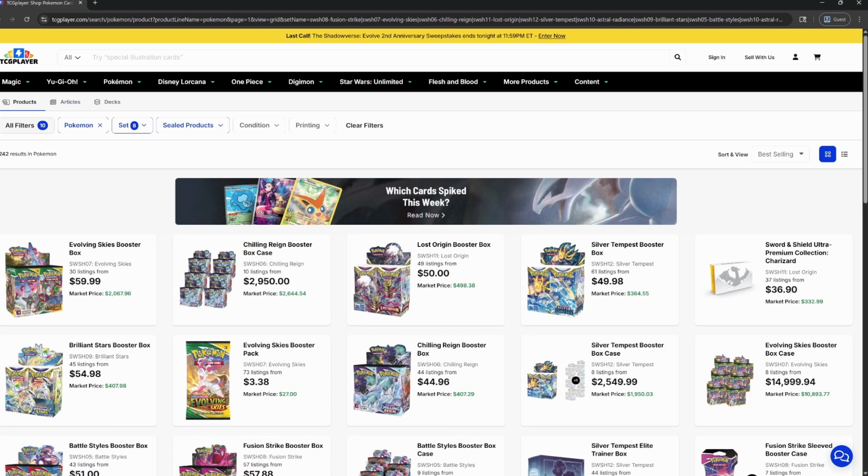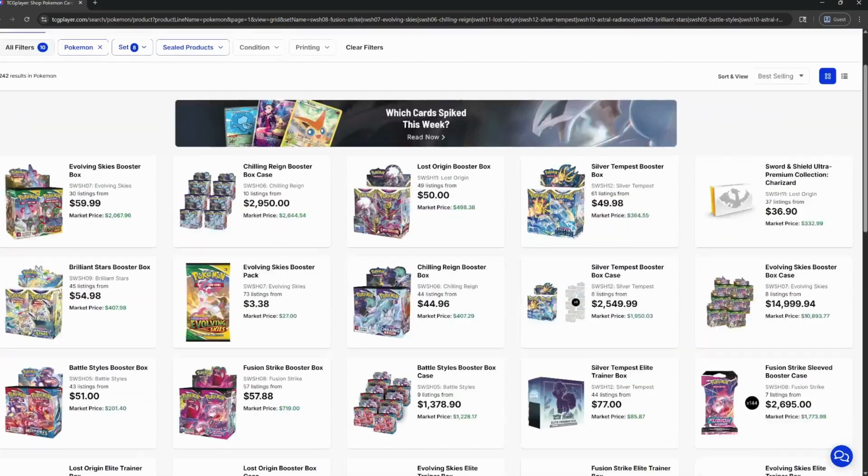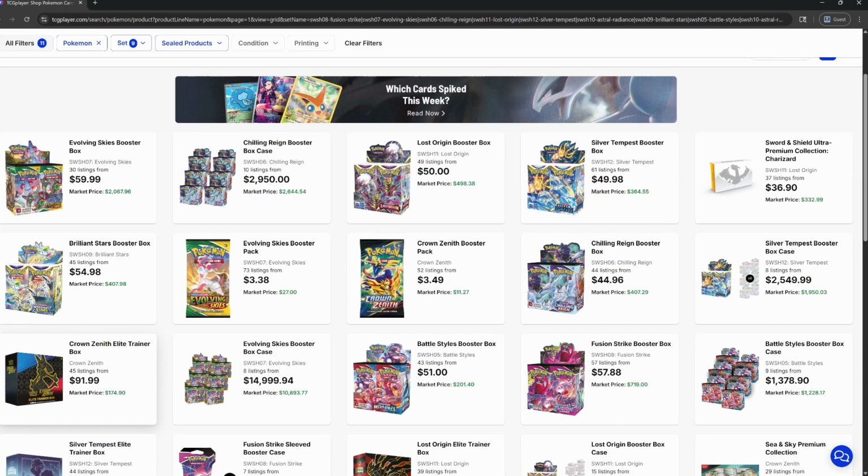I think Evolving Skies is the first best set of Sword and Shield, but what is the second best set? I do think Crown Zenith is the second best set of the Sword and Shield era. You have one of the deepest sets ever. I mean, I've glazed it. Guys, ETBs, in my opinion, at 175 are still undervalued.